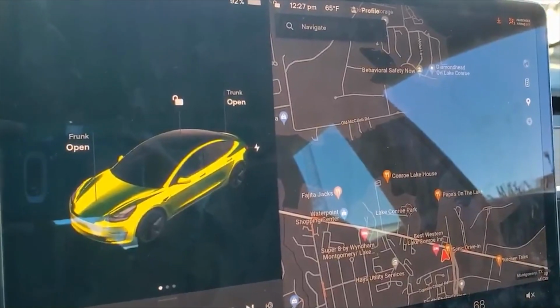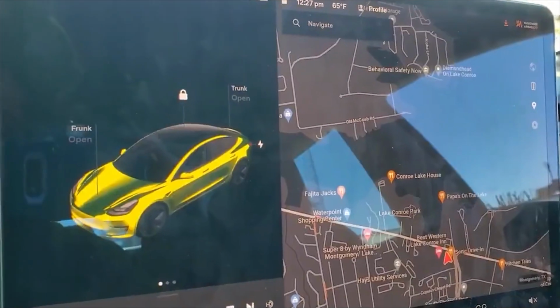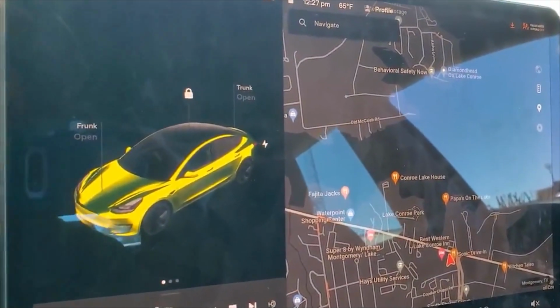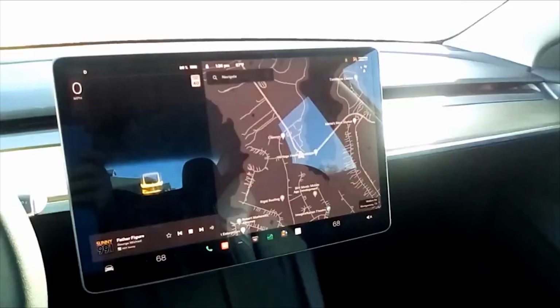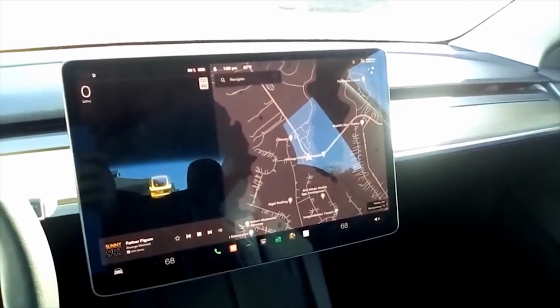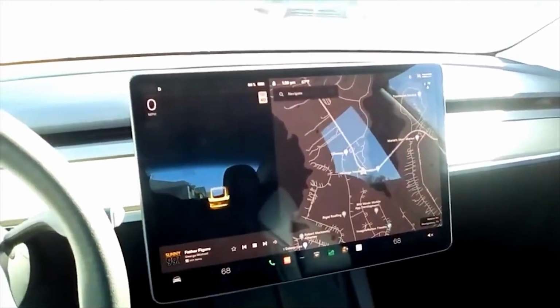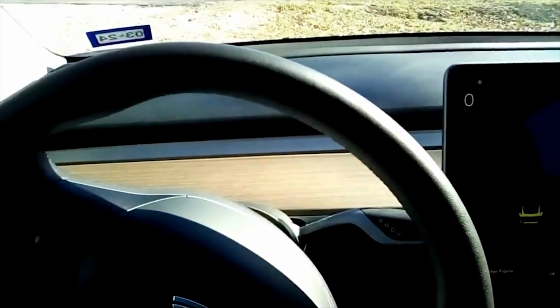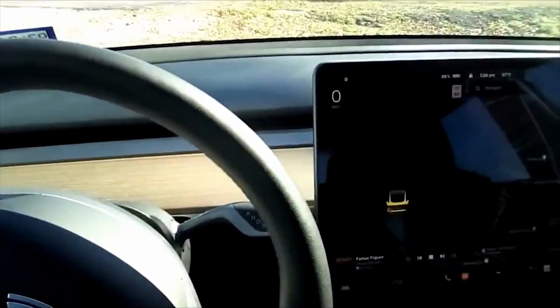Even the control to lock the doors is on the touch screen. That locks the doors, that unlocks them. I suppose the biggest downside to this car ultimately is ergonomics. You can get used to not having any gauges and reading everything off the screen.